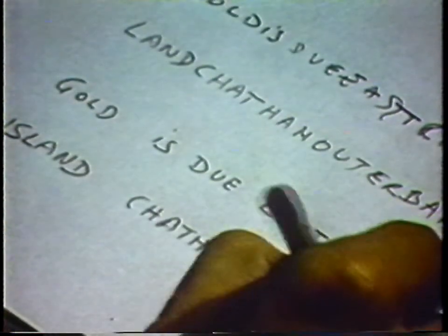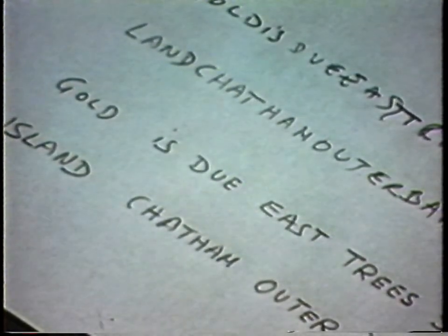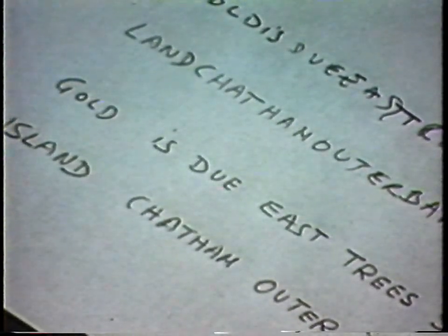I can imagine, Ron, this was the most exciting moment of Mr. Snow's life up to date. And imagine his excitement, Bill, when the full message was revealed. Gold is due east, trees, Strong Island, Chatham, outer barred.